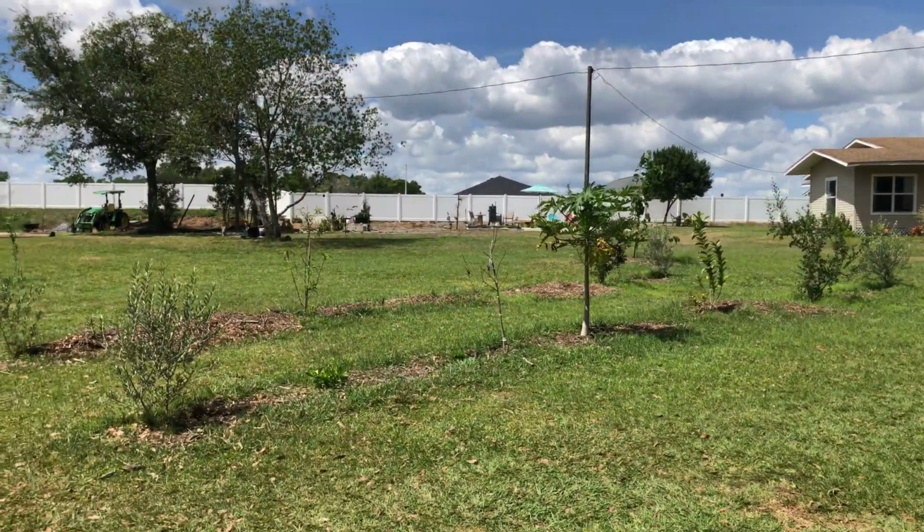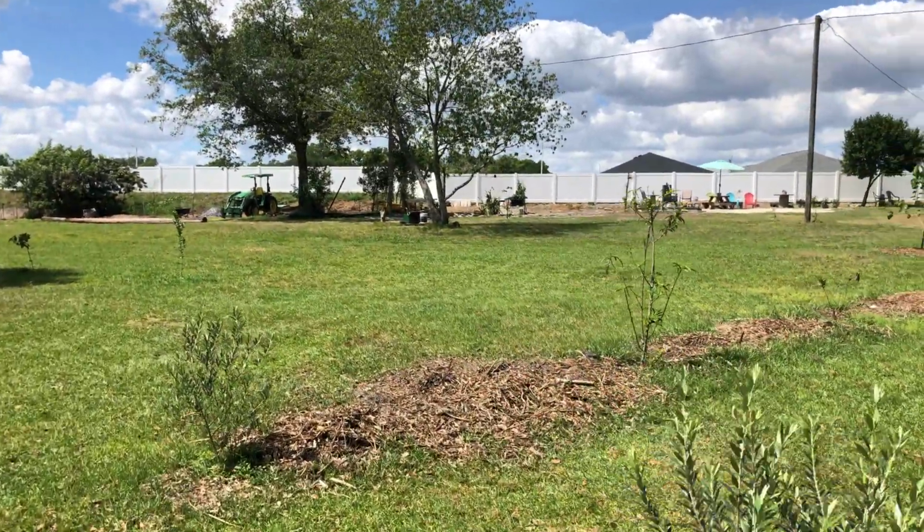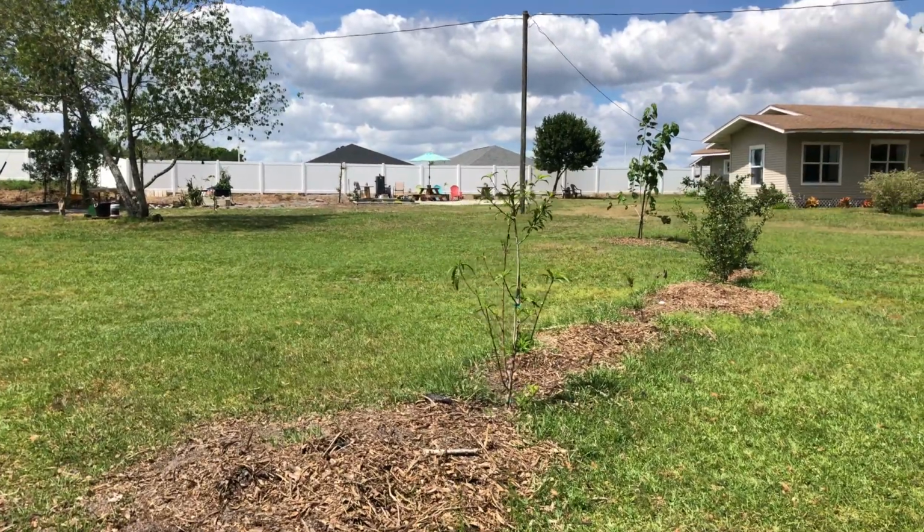My one peach tree there is not doing so hot. The other one's flowering. It's probably a little late. I think they were already supposed to have flowered, but maybe next year that'll do something.